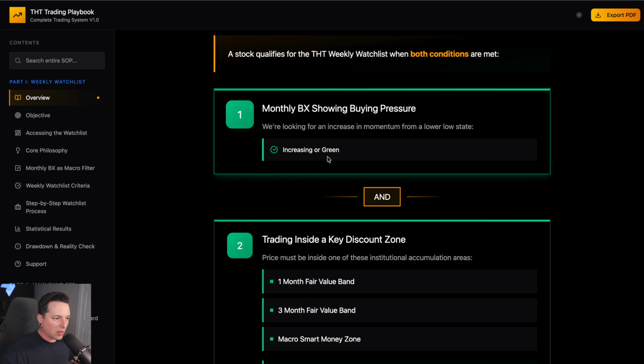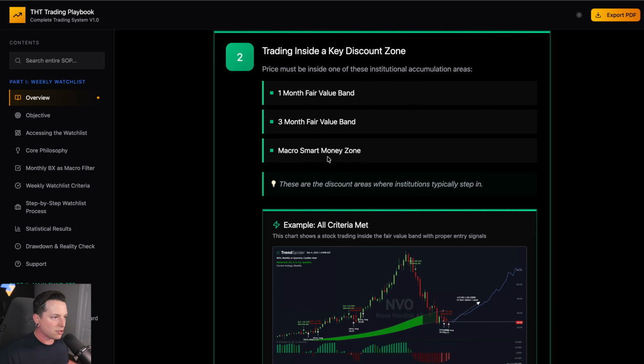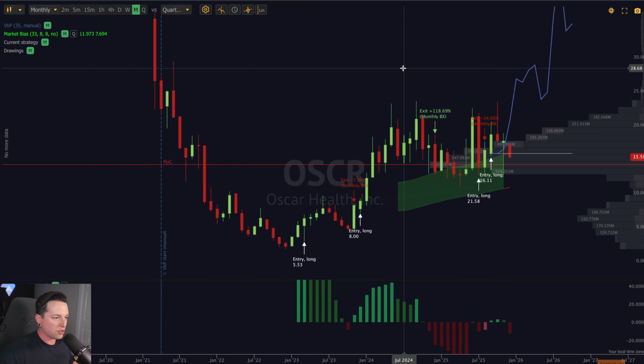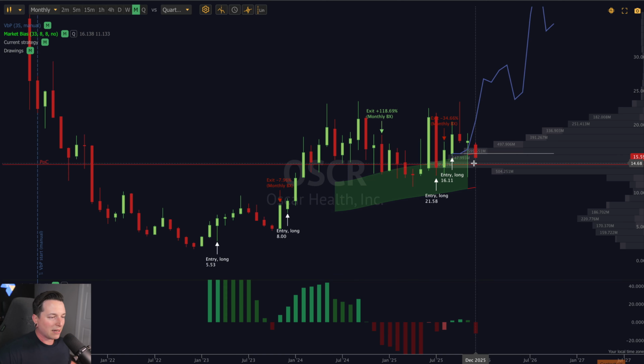Now, the second thing is that we have to be trading within a key discount range. That means that price has to be trading inside of the 1 month fair value band or market bias, the 3 month fair value band or market bias, or a macro smart money zone. These are institutional levels where normally institutions will step in. And if you look, the monthly market bias is right here. So we are officially meeting both of those pieces of criteria.